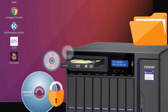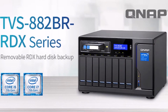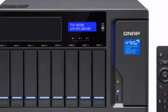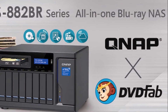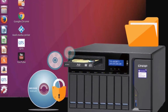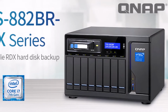The TVS-882BR-RDX-i7-32G, with Intel Core i7-7700 3.6 GHz quad-core processor, 32GB DDR4 RAM, and pre-installed Tandberg Data 8813 RDX 5.25-inch docking station.